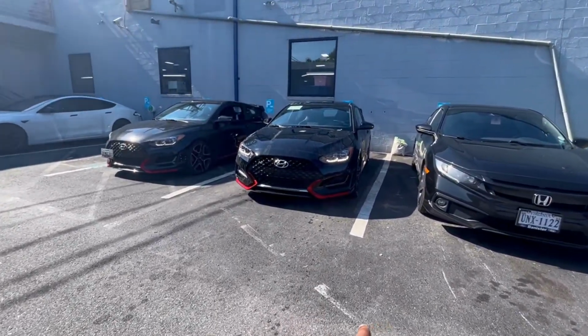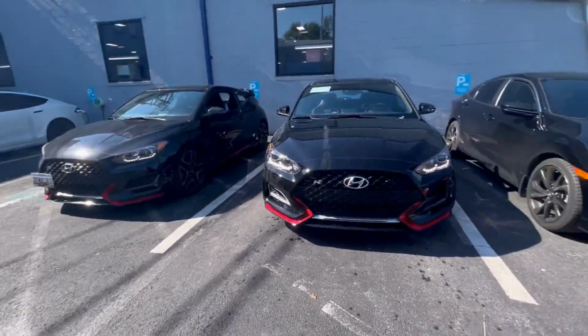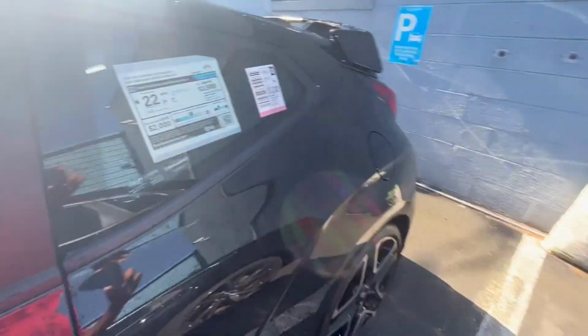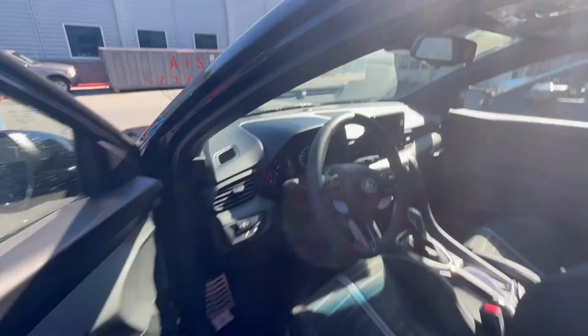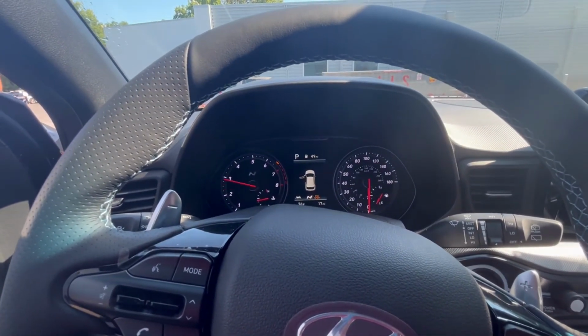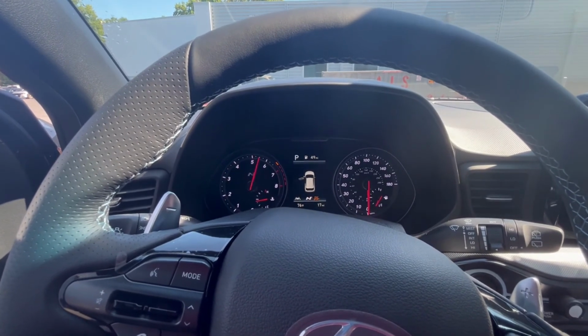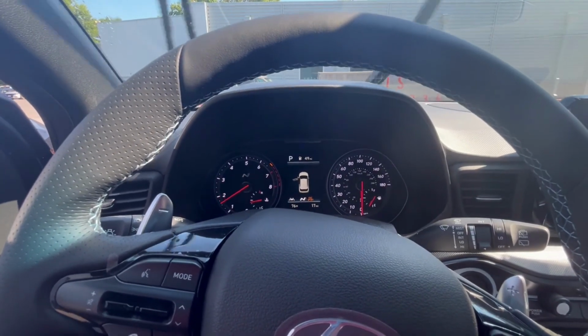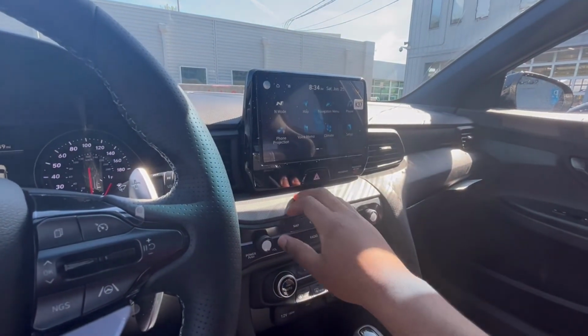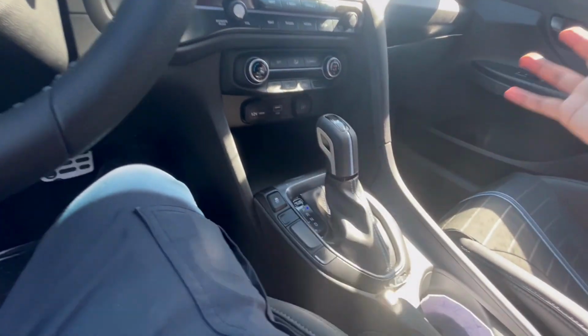So we've got the 22 on this side, and we've got a 21. Of course, this is mine, but let me show you guys the 22. Factory fresh exhaust, nice and quiet. It's in N mode. Do love the seats. Not really much different, but if we do give it a little bit of gas, we are in N mode. It's really reverberating off the back wall right here. It's crazy. But yeah, overall the car is about the same as mine. Nothing too much different. N mode, etc. All the same.